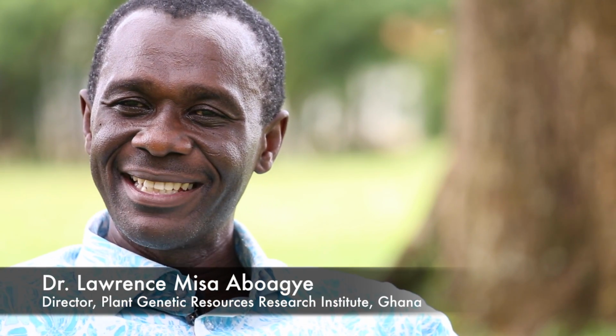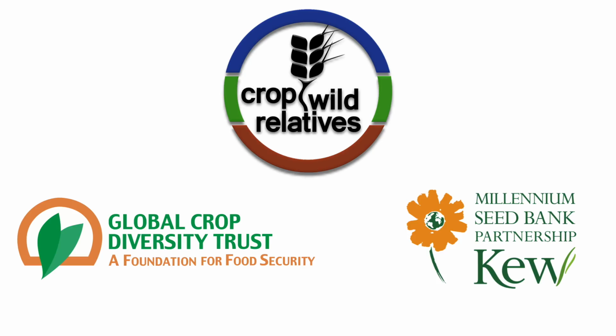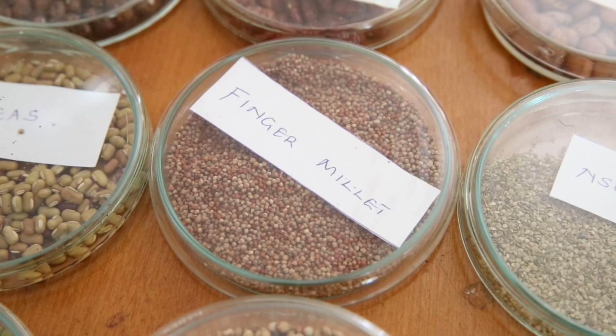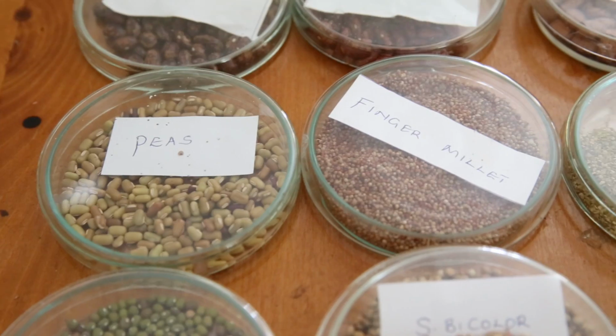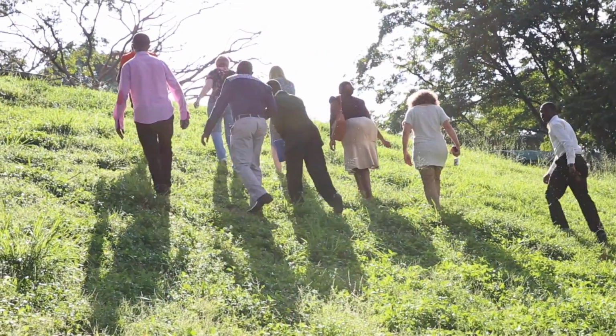Sustainable food security now and for the future will depend on effective conservation of materials that we have now. This diversity is actually a source of important genes, important attributes that can be used for crop improvement. And most of the useful genetic resources are not mostly found in developed countries. They are found in developing countries where we are not taking proper care of them.